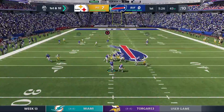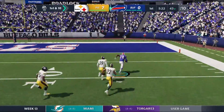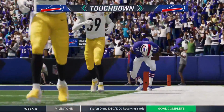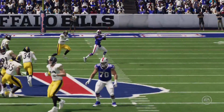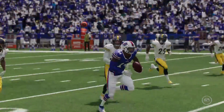A play fake to Singletary, and now it's Allen. He's got it complete to Stefon Diggs. And he is into the end zone for a Buffalo touchdown. Stefon Diggs with a lucky number 13 touchdowns now on the year. And the Bills are an extra point away from tying the football game.